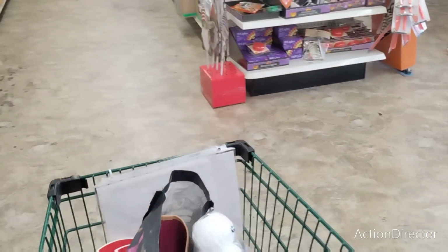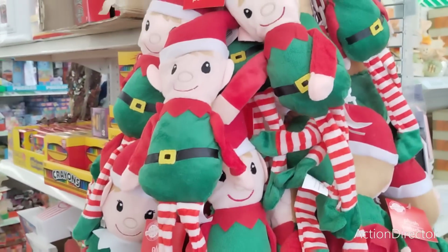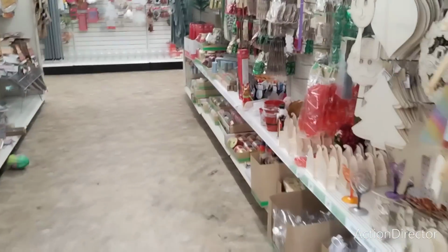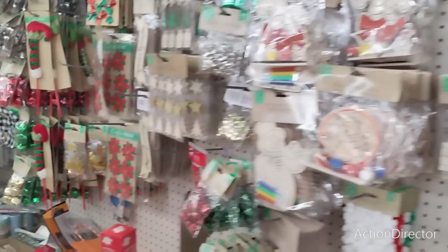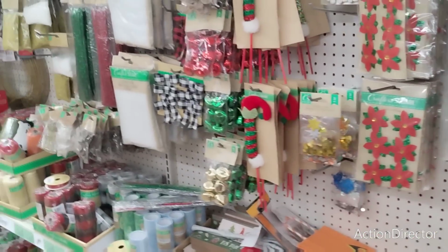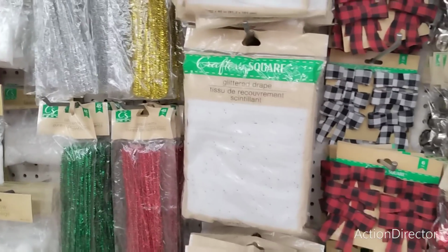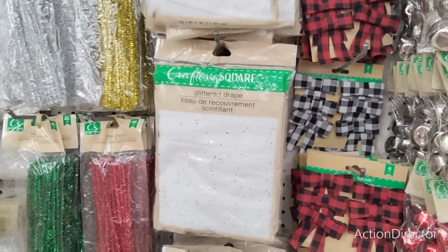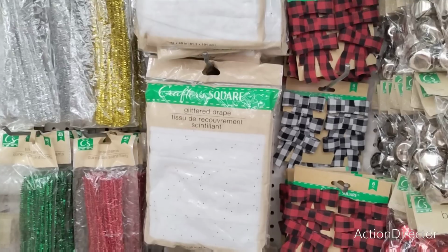Let's see what else is going on. They have a lot of the elves. Those are cute. Not seeing a whole lot new. No, everything's pretty much the same. They have the glittery drape, which you could use as a tree skirt or for crafting. So we'll see what else comes out.